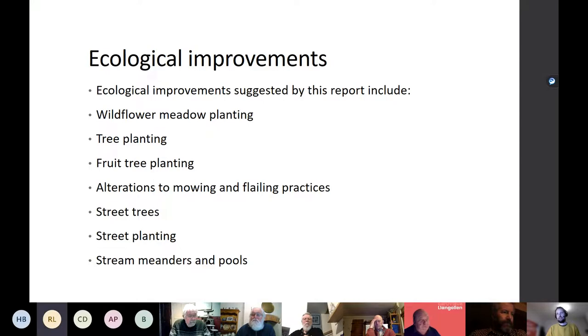As I said before, there are two suites of improvement identified within this. There are the ecological improvements, things like wildflower meadows, tree planting, increasing the street trees and street planting, the greenery within the urban environment, and also things like natural flood management strategies such as stream meanders and pools. So that's looking at ways to slow the speed of water running off the built environment and slow how quickly it runs into our streams and rivers, to mitigate the peak of flood events further downstream, and also to hold water in the places that we want it and need it around town.